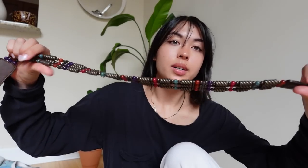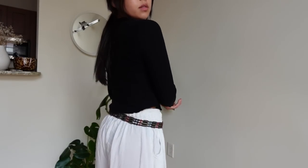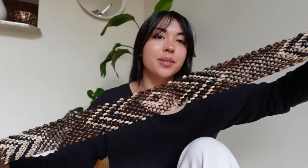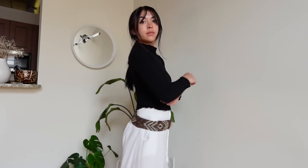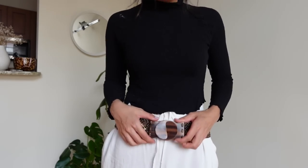More accessories. I bought this cute little beaded belt. I think it's really fun, especially over a white skirt or a dress or something like that. This I think is my favorite thing from this haul. It's this stretchy beaded belt that hooks in the front. It's so cute. You can wear this over any skirt or dress or even over a bikini or a one piece. It's just a really cute summer belt. So this I will be keeping for sure because I'm really excited to wear it.